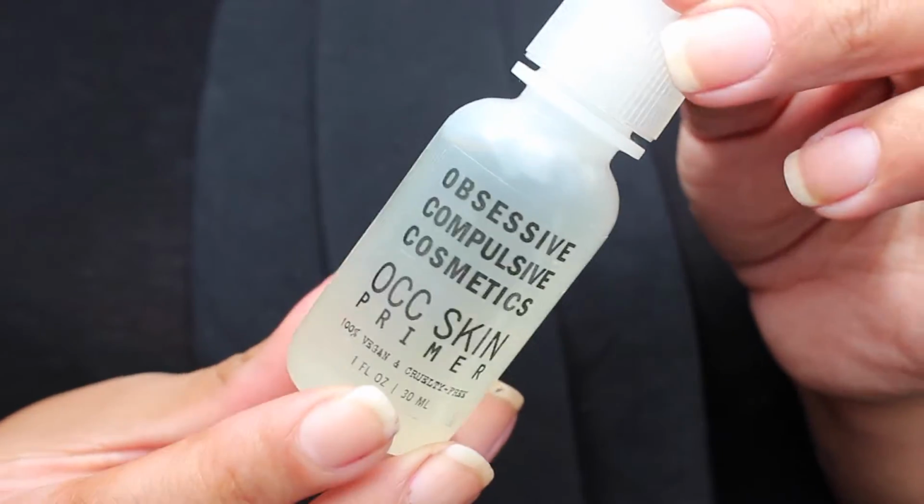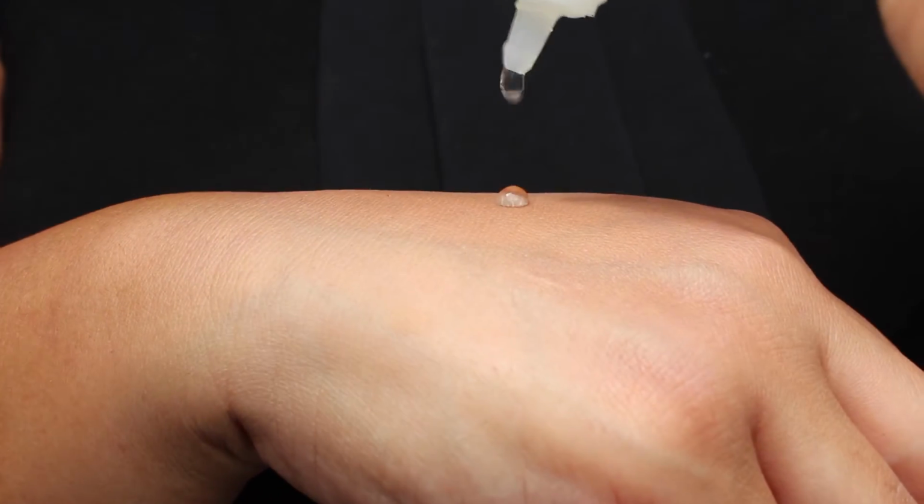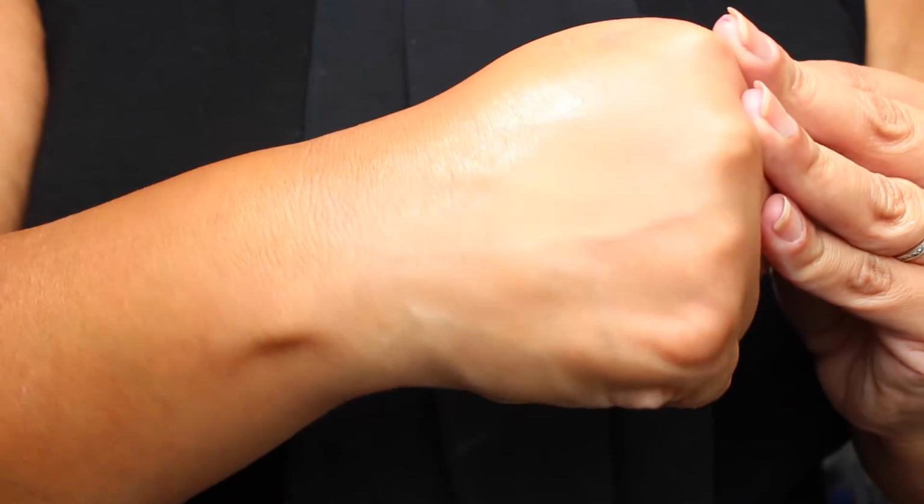Another primer here, I've got the OCC Skin Primer. This is a really hydrating primer. It's sort of like a liquid, as you can see here. You do need to shake it, but it just is really hydrating. It just puts a lot of moisture on your skin. I feel like you do need to let it sit for maybe 5 minutes to let it all soak into your skin, because it can leave your skin feeling very wet and shiny, but once it soaks in, it's okay, and it certainly does help the foundation stay on my skin a lot better.